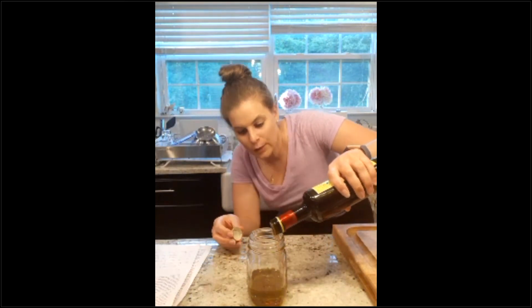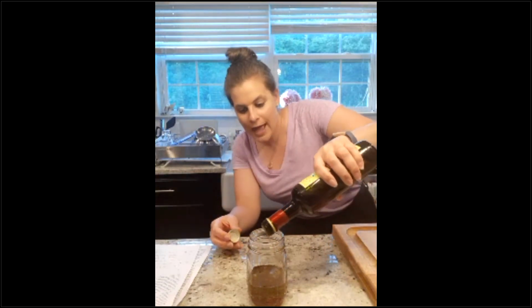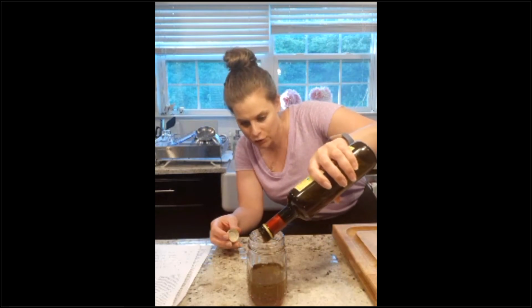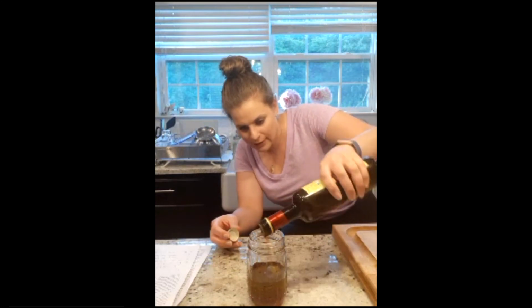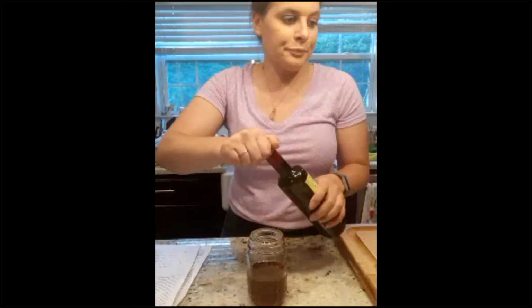This is also a great way if, you know, say you're going to someone's house for a barbecue and you need to bring something, it's a great way to transport the dressing without your salad getting soggy or anything spilling anywhere. All right, and then we're gonna use some lemon juice.